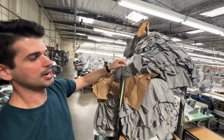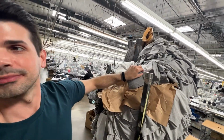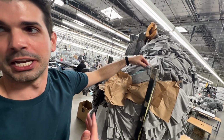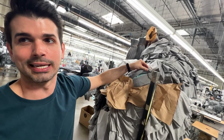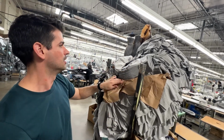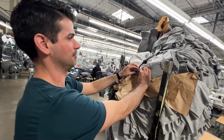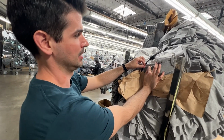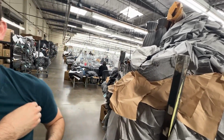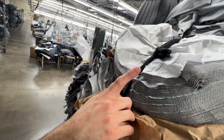So this right here, we always have little notches on the different pieces of material, and there'll be a corresponding notch on the next piece, almost like a puzzle piece, so they can line it up easily to make sure everything is getting put in the right spot. That's just a cool little tidbit, this little notch here. Oh, yeah. And then when it's sewing, it actually cuts it off too, so you don't have them still floating around on the inside of your clothes.